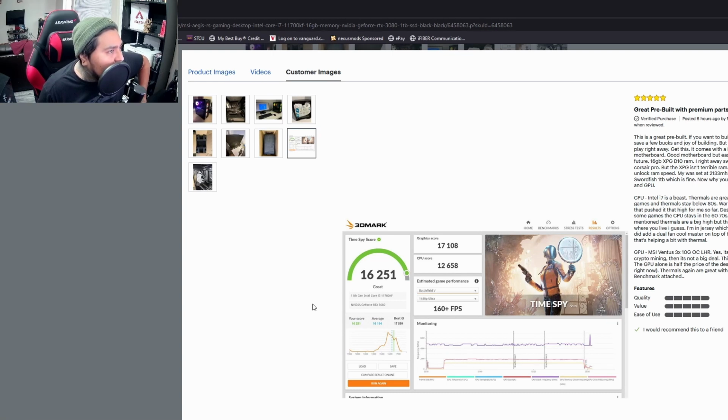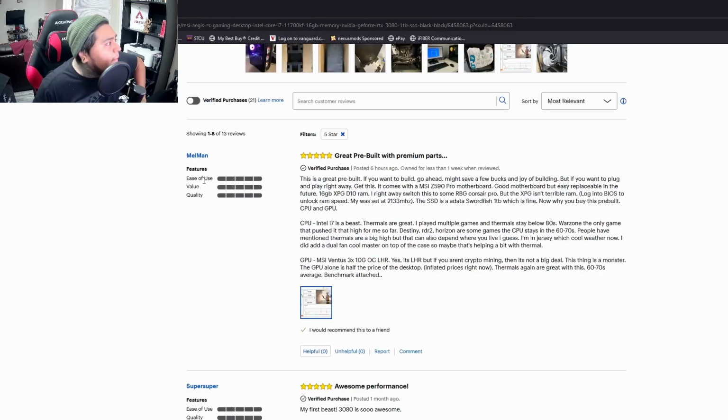Benchmark attached. So here's this Mel, I think that was his name. His benchmarks, it's 16251. It's great. 160 frames per second. CPU scores, graphics scores, and it looks like it's about mid here, unless he's the purple line, I don't know. Yeah, this is Melman.